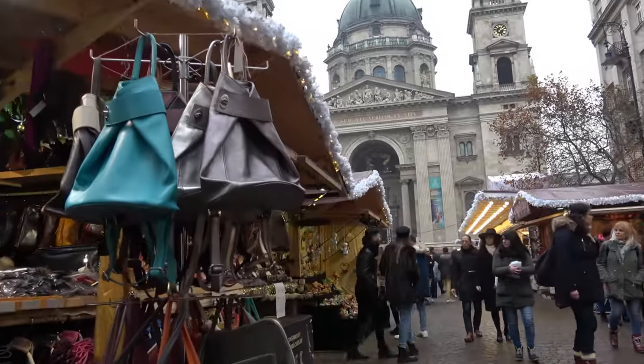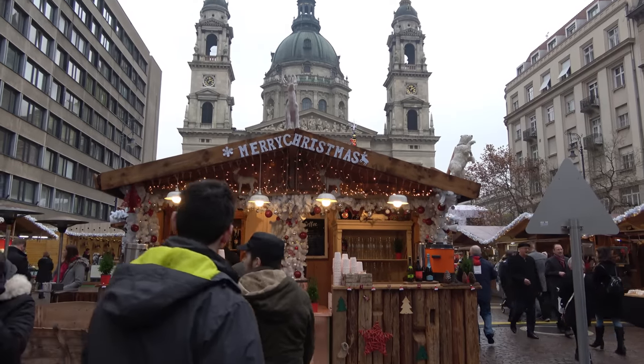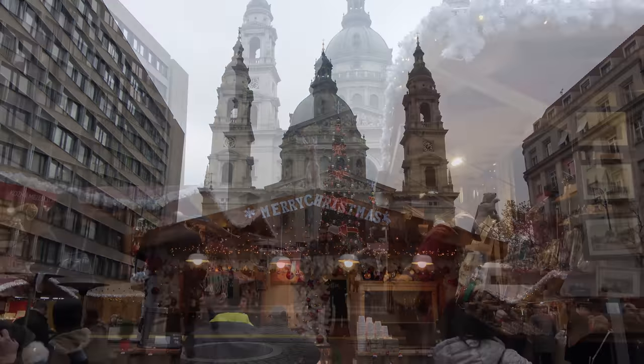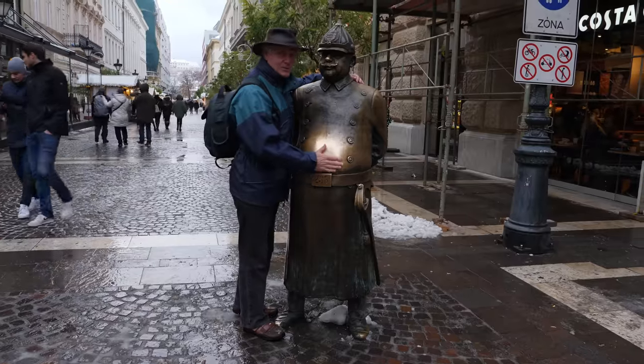Of course, if you're lucky enough to be there in December, you can enjoy the Christmas markets. And our favourite market was next to St. Stephen's Basilica.